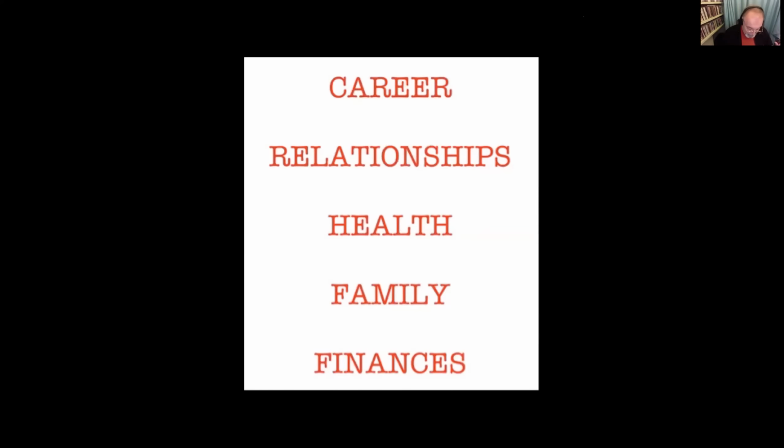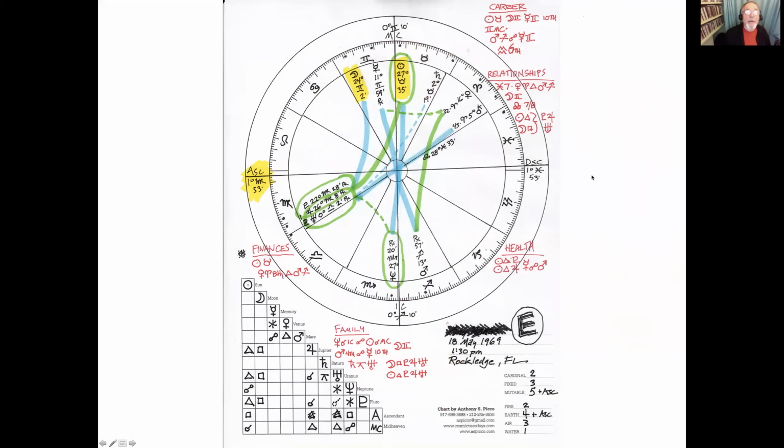So the next thing I do is I take the chart and I write on the chart those 5 words, as you can see here. Upper right is career, below it is relationships, below that is health, on the left side is finances, the bottom is family. And what I do is I write under each of these things in symbols the planetary things that apply to it. And keep in mind, they can double, they can overlap each other.